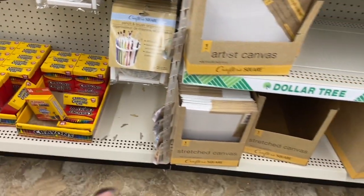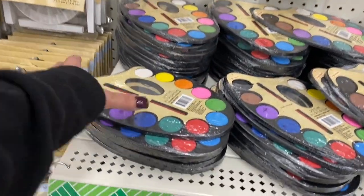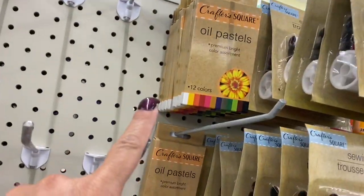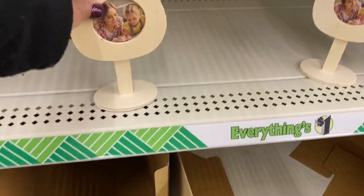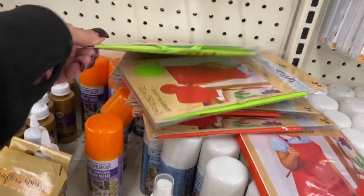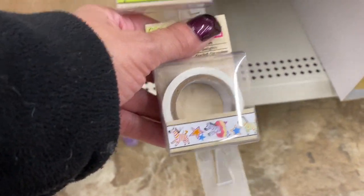Okay, they're pretty stocked with that. And then they have some flat canvas panels here, and they're loaded with these color palettes with the paint in them. Then here's some more of the palettes and brushes, and even the oil pastels. Here's some tacky glue. They don't have much of any wood decor at all. So they have the multi-purpose glue, and then they have this apron, and these are the only acrylic colors they have. This washi tape. Let me see, and that washi tape.